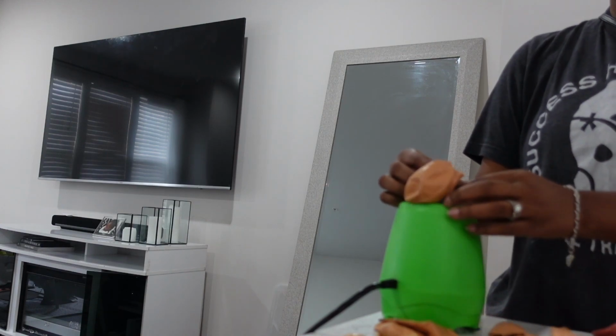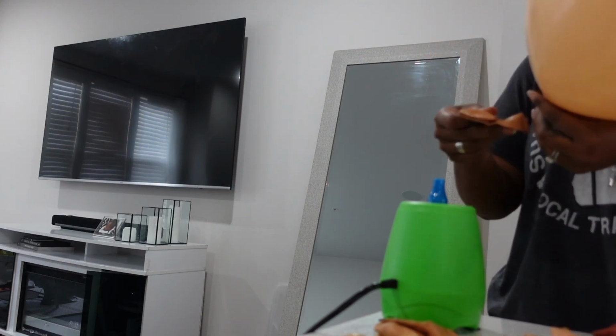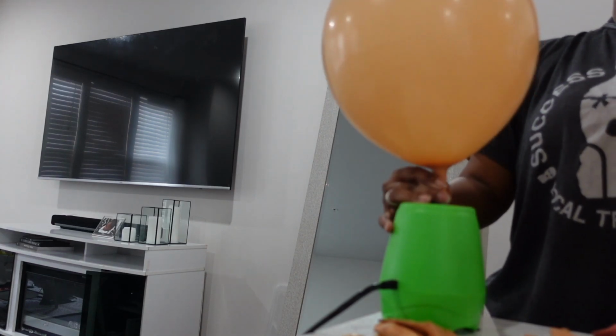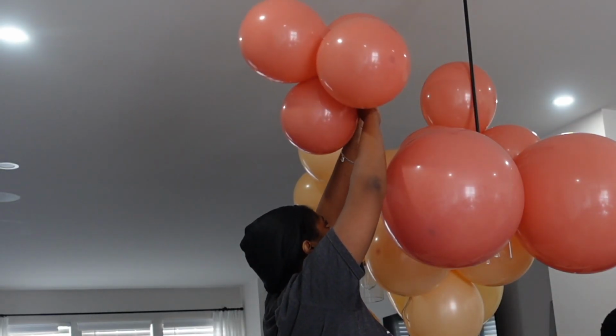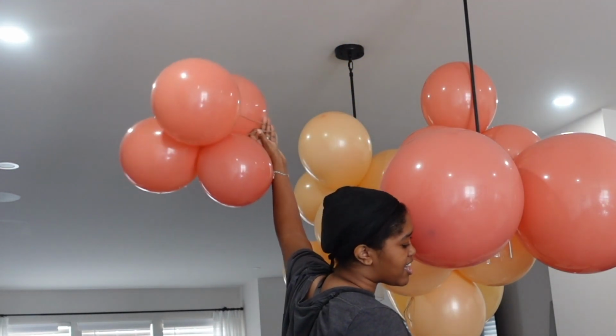I had the bright idea of putting the balloons on the lights. And this was a struggle, you guys. I'm gonna be completely honest with you. I had to rig this to stay up here. I used twine, I used tape, but I did it, and that's what matters.